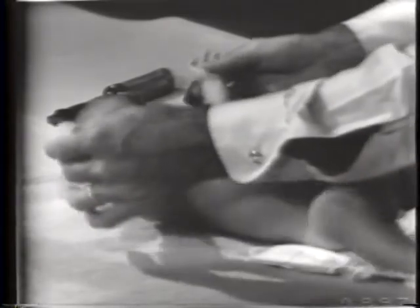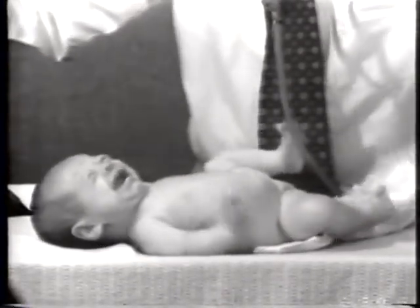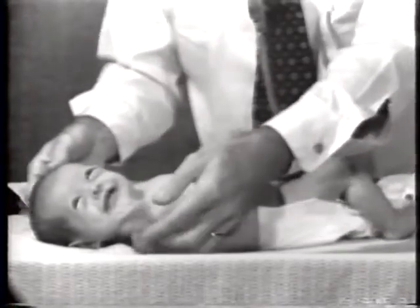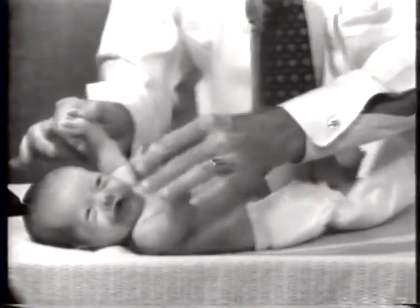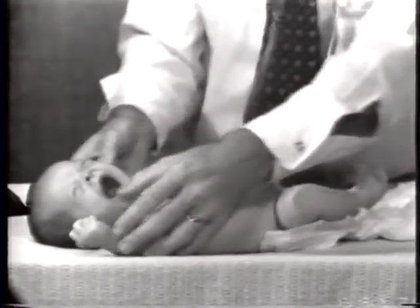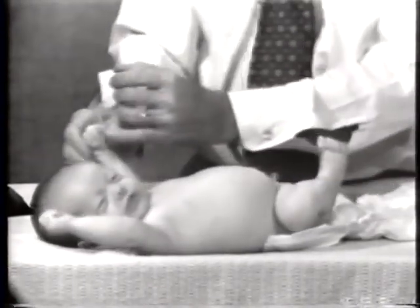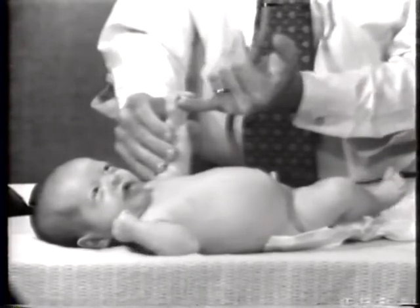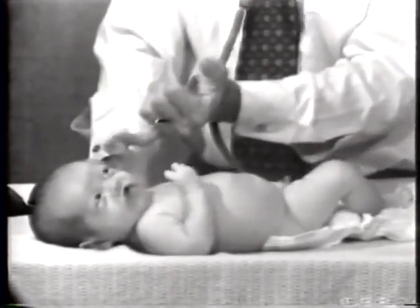The Moro reflex is done by slightly elevating the trunk off the bed and then letting go. The baby responds with a startle, extension of the upper extremities, and frequently will then adduct the upper extremities. This helps us get a further idea of the intactness of the upper extremities. The grasp reflex further defines the intactness of the upper extremities.